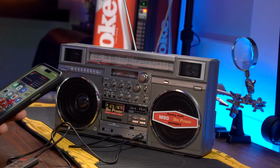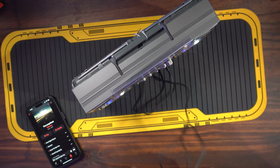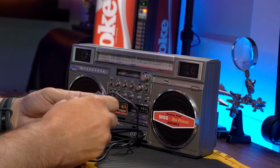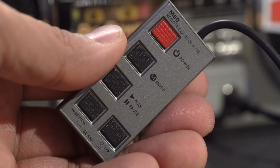Now let's see if we can get back into Bluetooth. All right, so this thing hooks right into Bluetooth. It's very, very easy. All right, so we're gonna use a couple of my own demos to flip through this and see what the remote control does here. So we have the power, we have mode, we have play, pause.